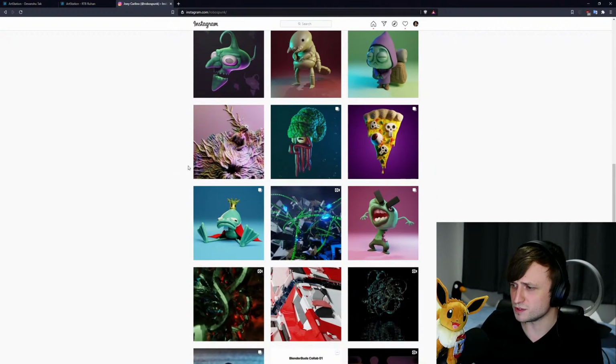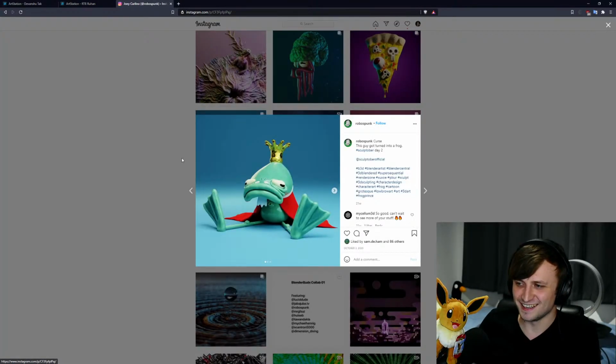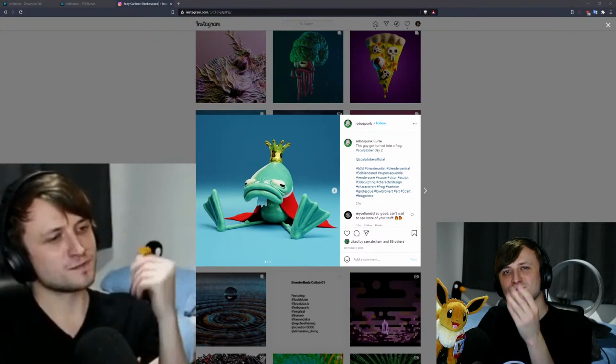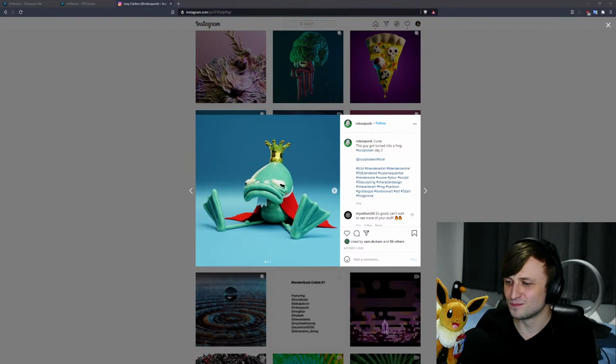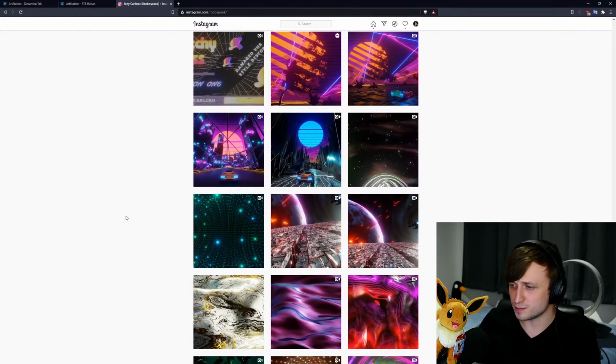Interesting variety of sculpts as well. Quite expressionist. Love this one. Actually, I really like this one for Sculptober. Let me give you our special. Well done. You get the award. All right. Yeah, interesting variety. Looks like you've been experimenting a lot.